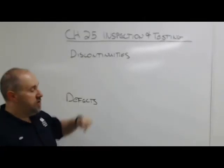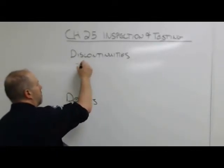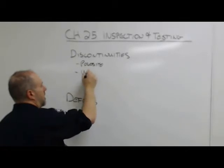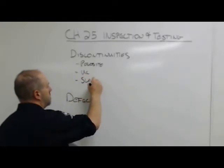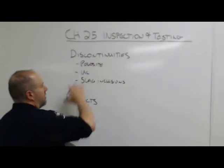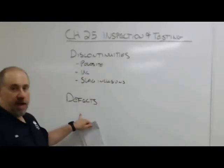There are some discontinuities that we have an allowable tolerance for. There is an allowance for porosity. There is an allowance for undercut. And there is an allowance, believe it or not, for slag inclusions. So all of these are discontinuities. If they exceed code standard, they turn into defects.